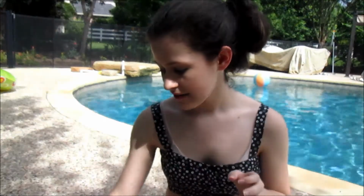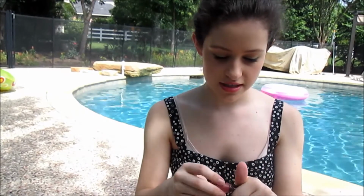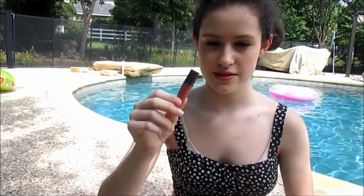Okay, I have some samples. The Smashbox Photo Finish Hydrating Under Eye Primer, which I liked because I have really dry under eyes, and that really helped to hydrate them, and it helped get rid of some of the lines under my eyes. And then I have the Urban Decay Lip Junkie. This one smells really good. It's really minty, but it came with one of my Urban Decay palettes, so I just used it occasionally.